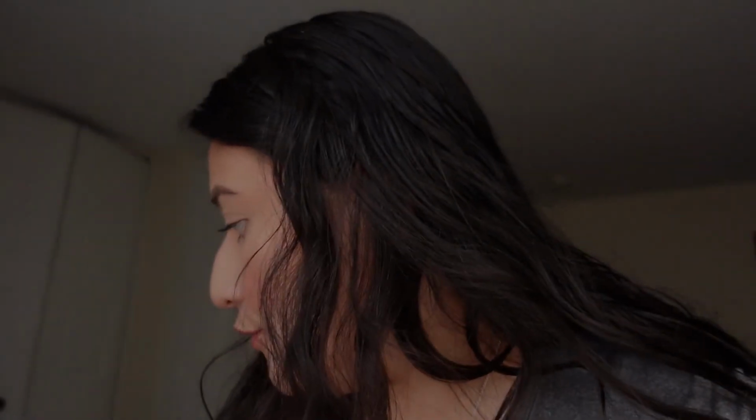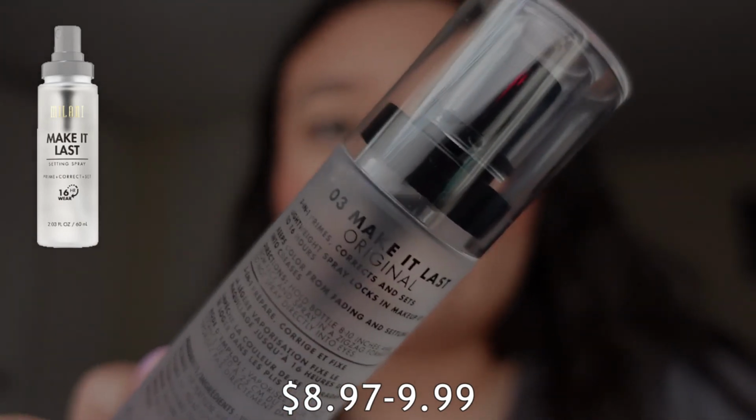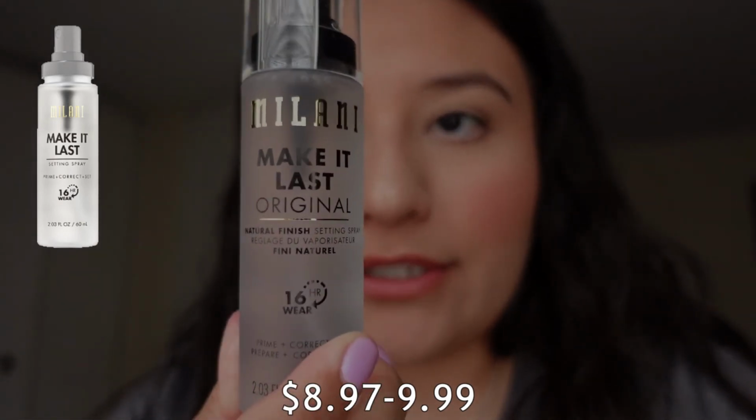Sorry everyone, my camera ended up shutting off, so I'm just signing back in and saying that this is my makeup look. Yeah, pretty solid, pretty standard. To finish off my makeup, I did use the setting spray by Milani. It's the Make It Last.